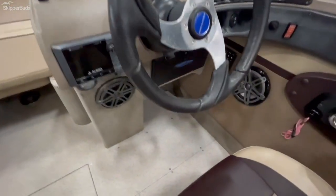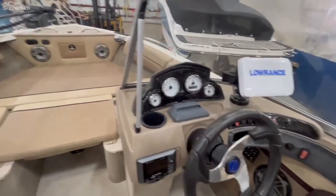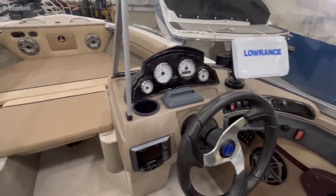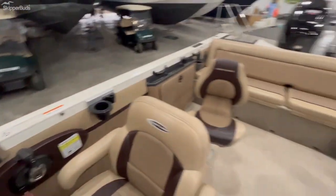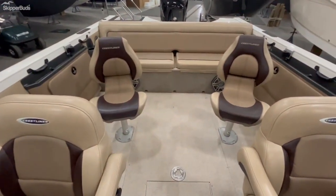A couple more speakers below the cockpit. Got your fish finder. 2 more subs in the back.